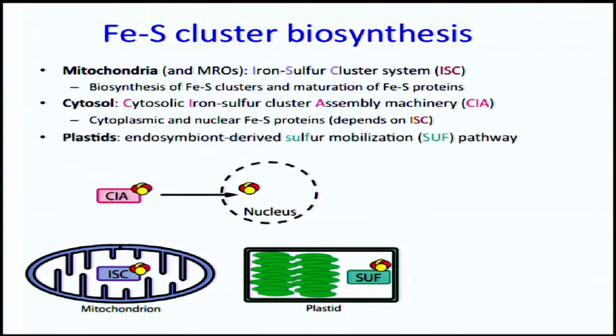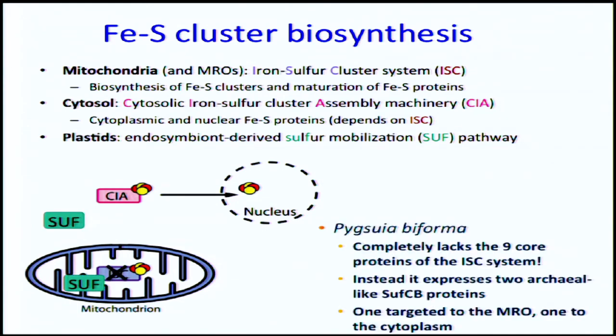There's also another iron-sulfur cluster biogenesis system in eukaryotes known as the SUF system in plastids, and that's clearly cyanobacterial-derived, so it's an endosymbiont-derived pathway. When we looked in Pigsuia, for the first time in a long time, we were not able to find any of the ISC subunits at all in its RNA-seq data. Instead, we were able to find a SUF pathway, but not a plastid-type SUF pathway, but one that is most similar to Methanomicrobiales archaeal SUF enzymes.